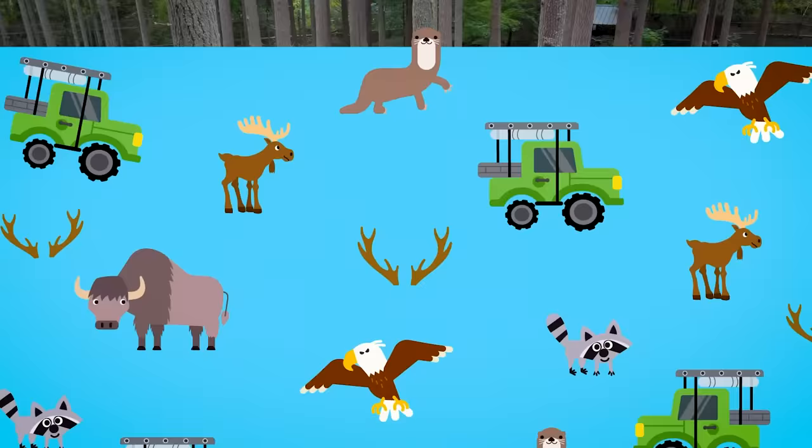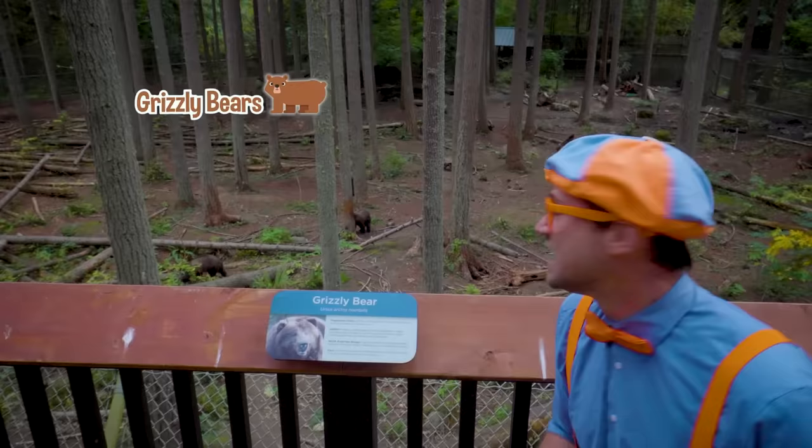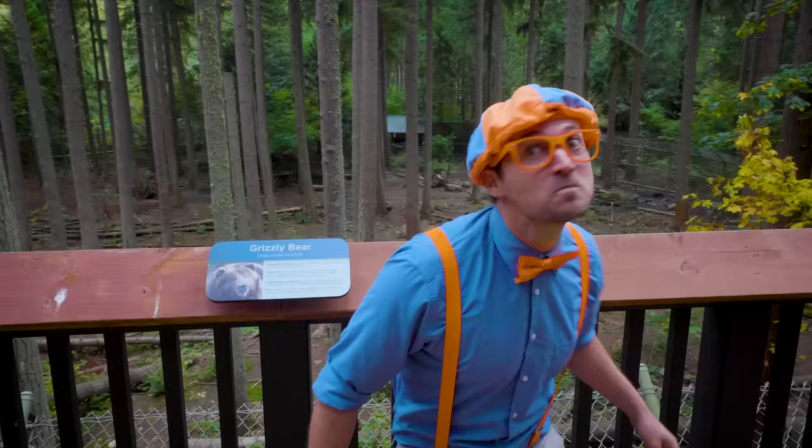Whoa, do you see those animals? Yeah, those are bears. They're actually grizzly bears. These are the biggest bears that we have in the Pacific Northwest. Oh, they're so big! And their smell is so good, they can smell food from 20 miles away. Wow, that's about 32 kilometers. That is so far.